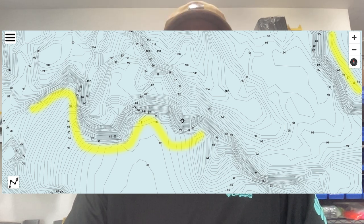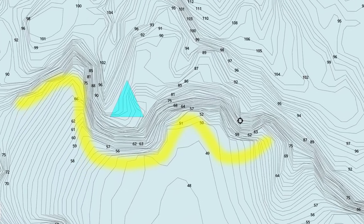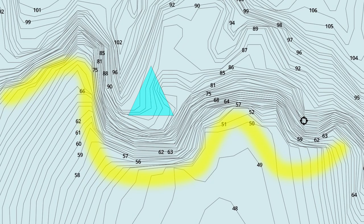Now, this particular spot right here is a very, very common shape that we see on contour maps, and it's called a horseshoe for obvious reasons. This is exactly what we're looking for. This is 100% the contours that you want to find at your local lake and really concentrate on, and this is literally exactly where I caught that fish. So mark that with the blue triangle right in the middle.